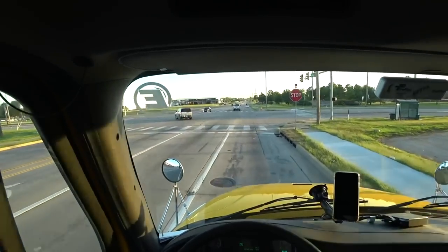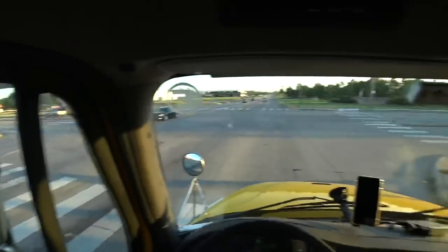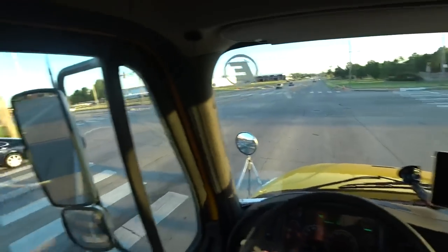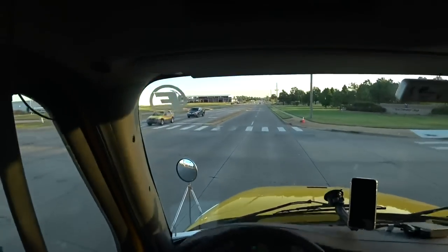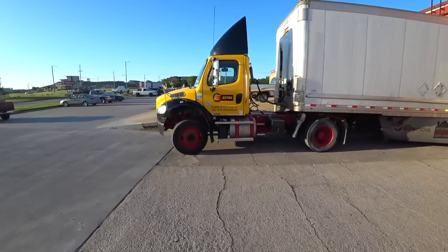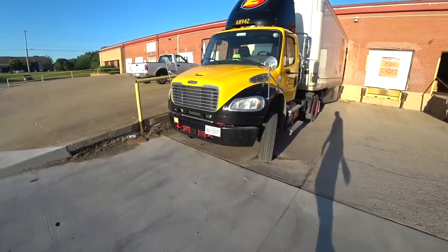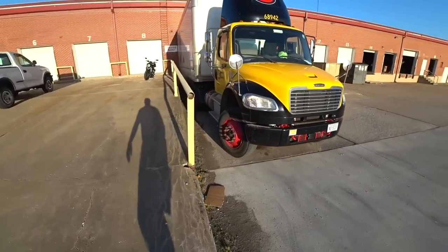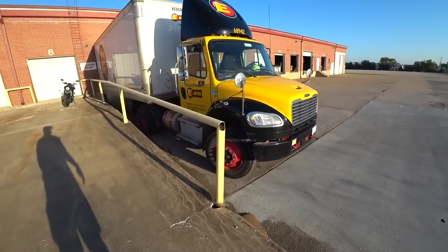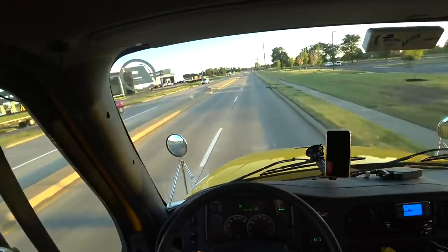Let me come to this four-way stop here, because of course we still don't have our light yet. Come to a complete stop, let's look both ways, and nobody coming. But this right here, and I'm going to show you some B-roll footage of this truck right now, we call this the V-Dub. Now I'm not going to explain why we call this the V-Dub, but let's just say it's one of a kind. It's the only one we have at our terminal. And the driver who drives this is one of a kind.